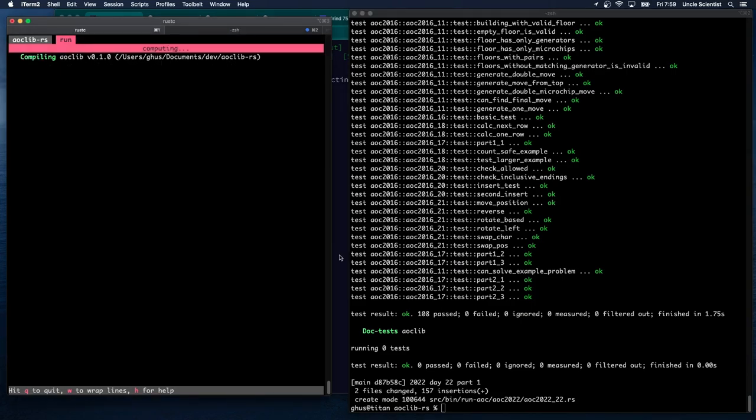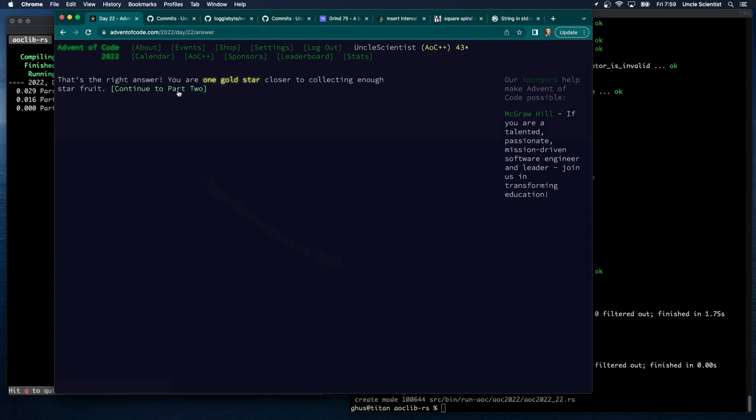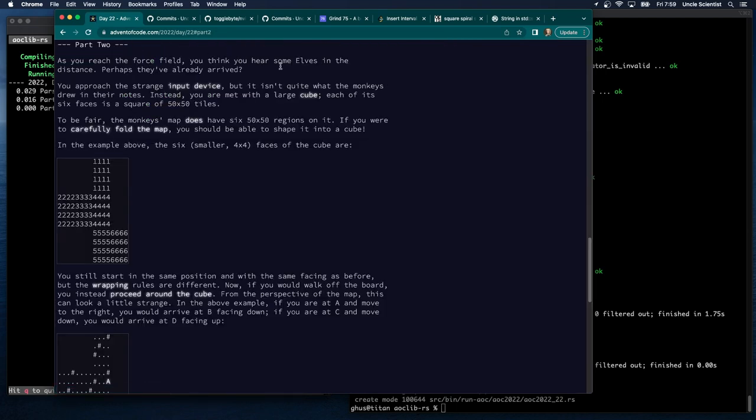So let's see what part 2 has to offer. Continue to part 2. As you reach the forest field, you think you hear some elves in the distance. Perhaps they've already arrived. You've approached the strange input device, but it isn't quite what the monkeys drew in their notes. Instead, you're met with a large cube. Each of its six faces is a square of 50 by 50 tiles. To be fair, the monkey's map does have six 50 by 50 regions on it. If you were to carefully fold the map, you'd be able to shape it into a cube. Example above, six smaller 4x4 pieces of cube are here. All right.